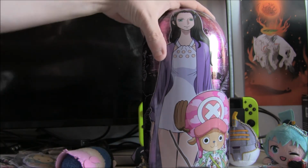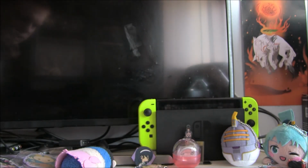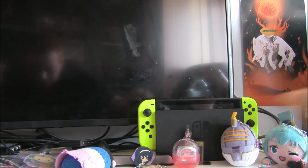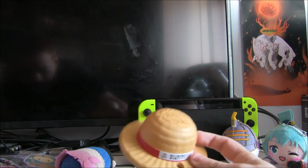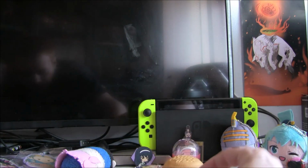Yeah, so that was a nice weird thing. That was probably one of the more weird things I bought when I was away, except for those Robin sunglasses and the straw hat. The straw hat, yeah. Also, when we were away, we went to see One Piece Film Stampede, and we got a cap to go on top of our drinks. It's a straw hat.